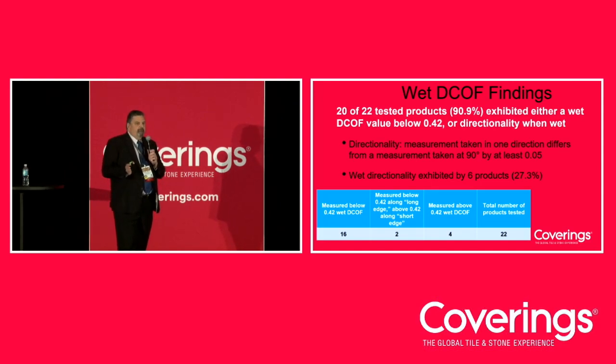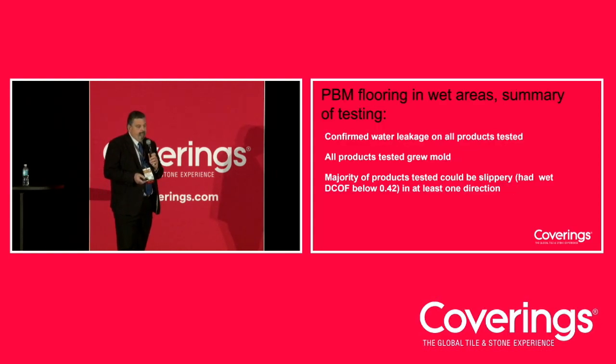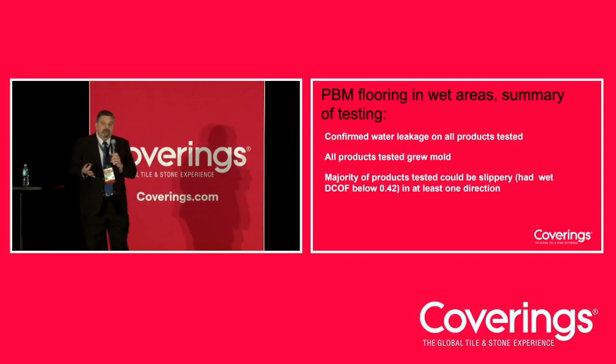And some of them were also directional. So the slip resistance in one direction is different. Usually the long way is more slippery than the narrow way. And that can be bad too, because if you expect it to kind of catch you and you hit it in the wrong angle, your foot can go out from under you. So the water leaks, they all grew mold, and they're all below the 0.42 threshold for DCOF. So do you want to use these in a wet area?